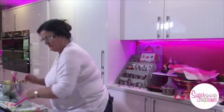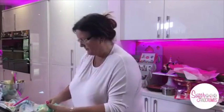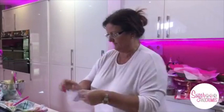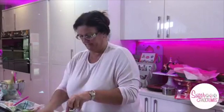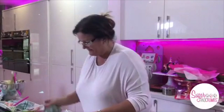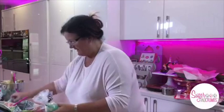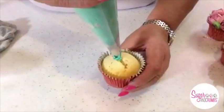Right, okay. I'm just going to warm this up a little bit now. Hey, Maria's onto it. Well done. So when you use this nozzle, you don't actually need to crumb coat it. This nozzle is the Wilton 1M, and let me just see if I can get the colour out in a minute. Let's see if the three colours are coming out yet.